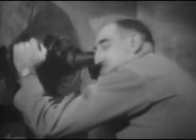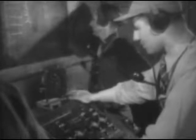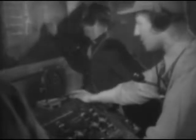Control is assumed by the launching crew. Inside the blockhouse, a carefully planned schedule is followed. The chief proof officer is in constant contact with all field stations via telephone. The commandant of the proving ground makes a final check on the preparations for launching. Three minutes before launching, marked by a flare from a Very pistol. Two minutes before launching. One minute.